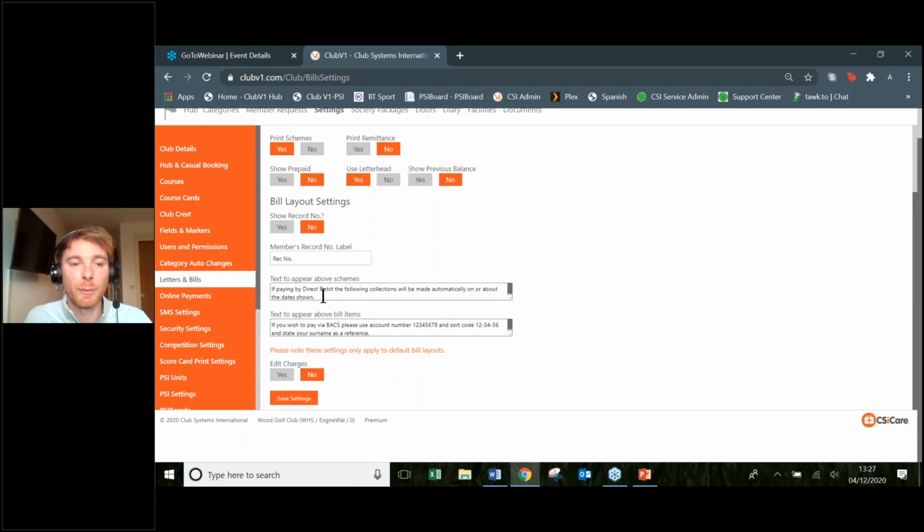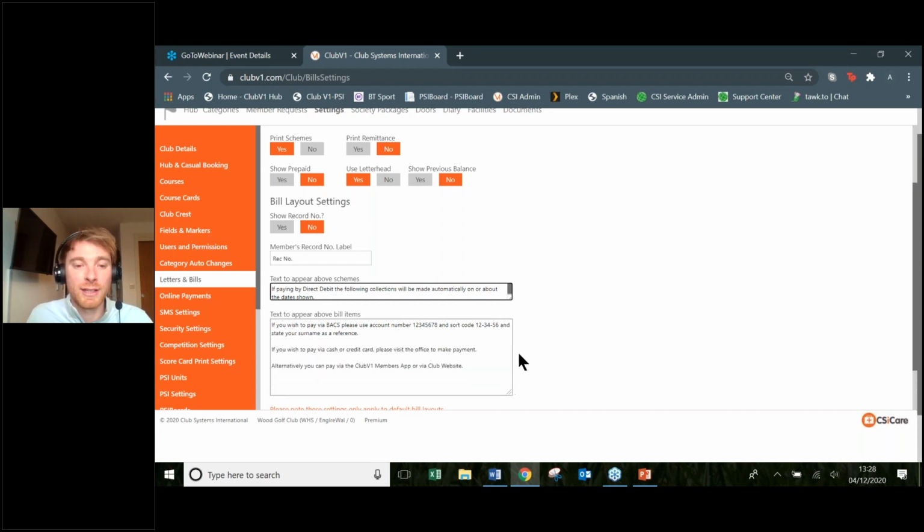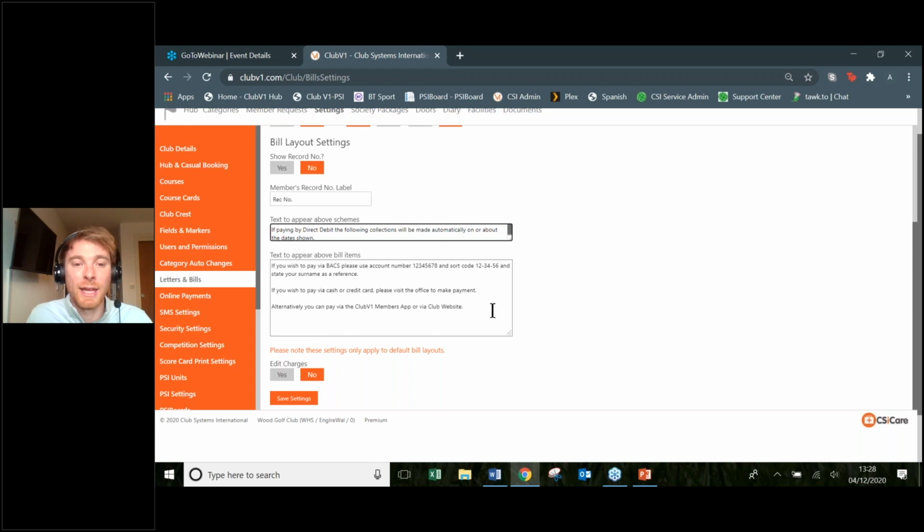Now, we're not going to be talking about direct debits today, but you can choose the wording there to appear above your direct debit schemes. More importantly, what we're interested in today is the text to appear on the bill item. So what you can enter here is custom text that you may want on your invoice. In my example, I've put my bank details.